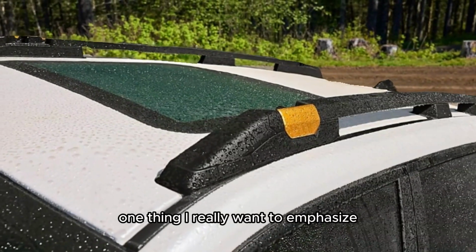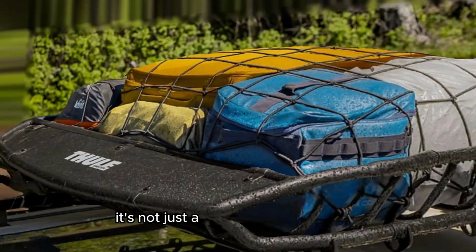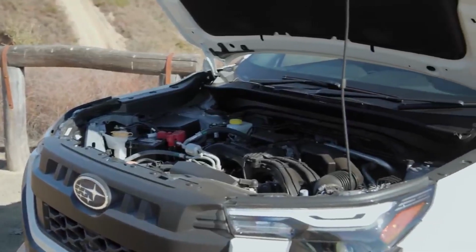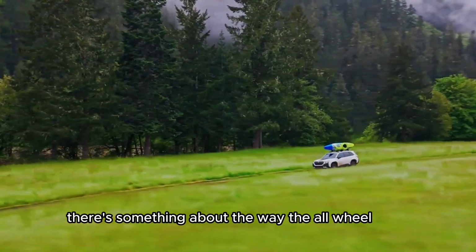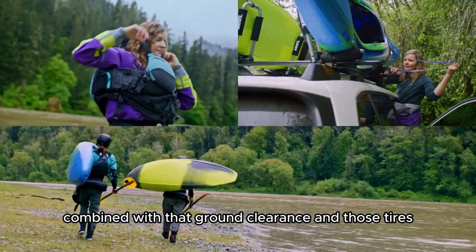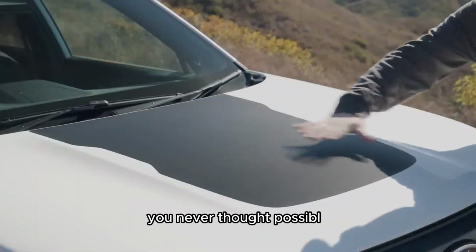One thing I really want to emphasize is how this vehicle feels when you're actually using it. It's not just about the specs on paper. It's about the confidence it gives you when you're out there exploring. There's something about the way the all-wheel drive system works, combined with that ground clearance and those tires, that makes you feel like you can tackle things you never thought possible.